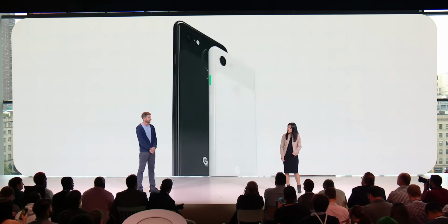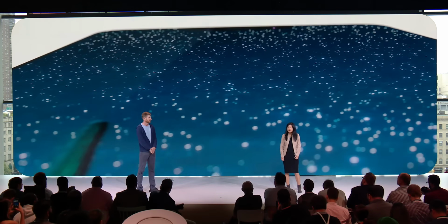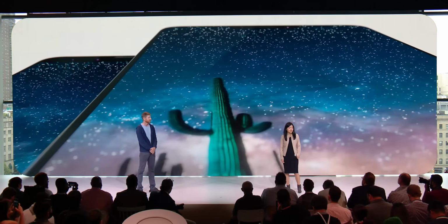So we've designed Pixel 3 XL's screen to extend all the way to the upper corners, giving users an edge-to-edge viewing experience with some extra useful space at the top.